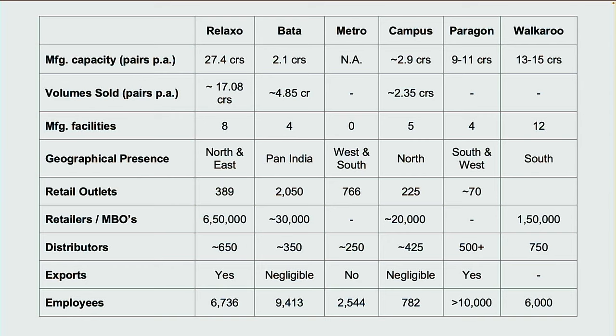They're not heavily into exports, and they have a higher employee base because they're more into your EBO network. In terms of the stores, around 60-65% of all the stores are company-owned and company-operated. They've decided to aggressively pursue the franchisee route in Tier 2 and Tier 3 cities, like I mentioned earlier, and they're making some progress on the same. In contrast to Relaxo, the wholesale channel doesn't contribute so significantly to the top line.